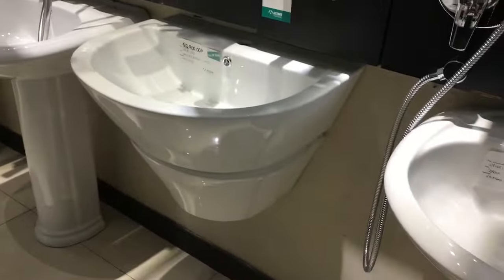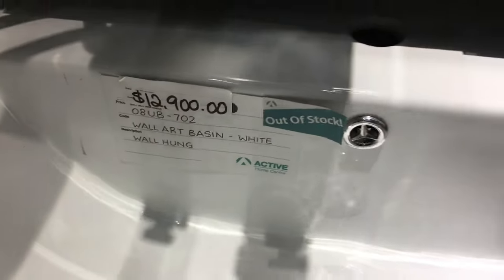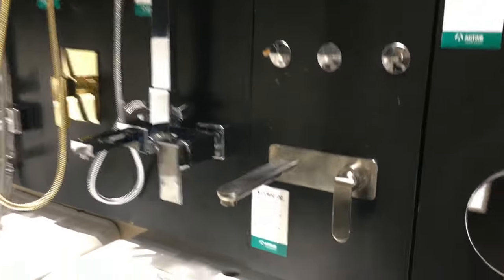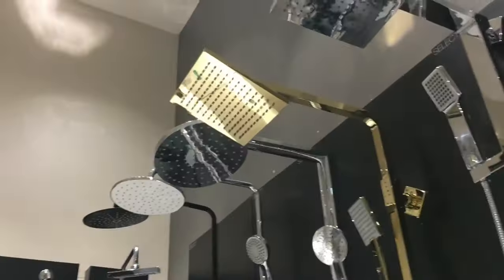in a few seconds. All right, so here you had some more wall hanging basins and pedestals and so on. They have different textures, like brushed nickel. I'm really into brushed nickel.